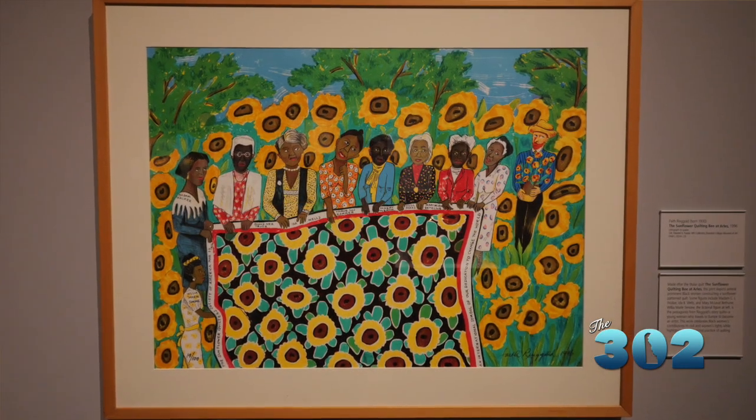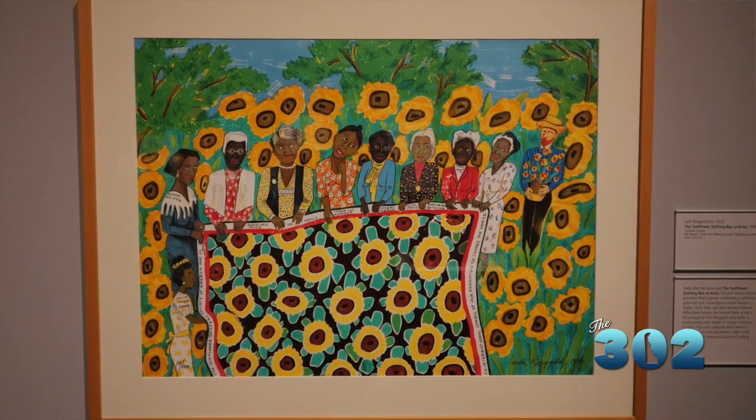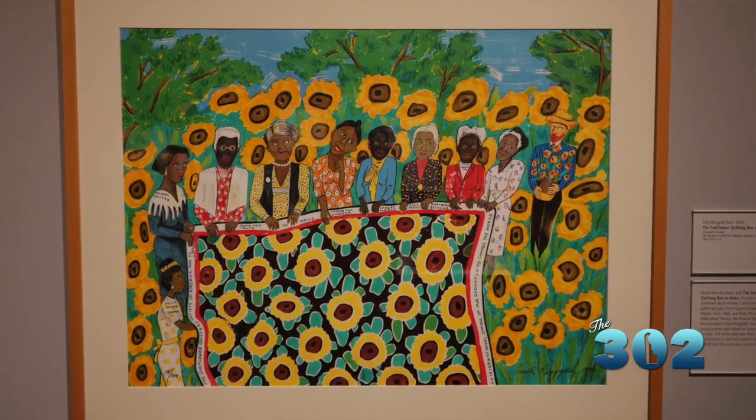Then the other Ringgold in the show, and really one of the signature images for the exhibition, is Faith Ringgold's Quilting Bee at Arles, where she has taken a series of famous women from Black history, including Ida B. Wells, Sojourner Truth and Mary McLeod Bethune, and set them in a quilting bee, but in Arles, in France. And hanging out in the background is none other than Vincent van Gogh. Wow. It's a really fascinating piece, bright and fabulous, and so worth coming in to see.